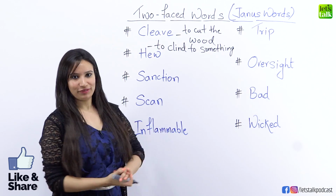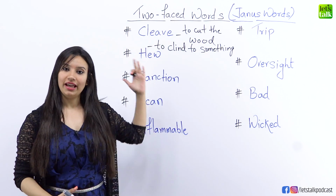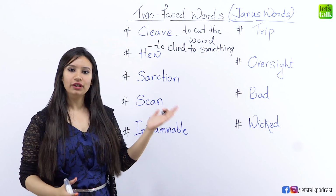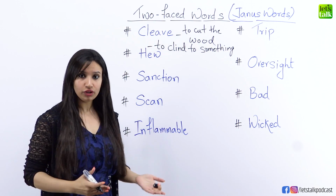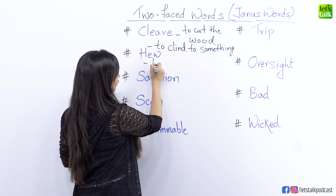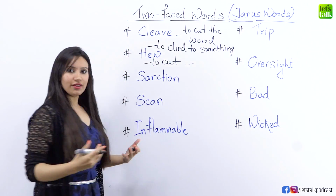Let's see the second one that we have, to hew something. Now, hew is a synonym for cleave and it has the similar opposite meanings. The first meaning of hew is to cut the wood. So whenever you see a lumberjack, he's cutting the wood, which means he is hewing the wood. Again, the same meaning, to cut the wood. Right. But what is the other meaning?